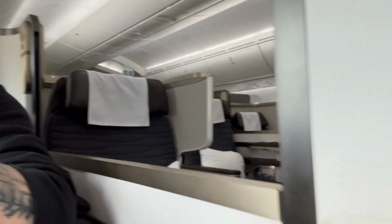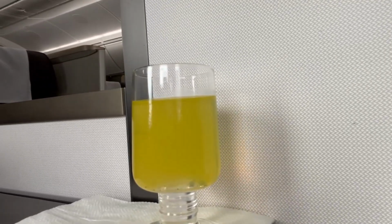So a very warm welcome on board Gulf Air's 787. The cabin is absolutely beautiful. The crew are very welcoming. I love the uniforms. They've offered me a lovely warm towel, and I've gone with a lemon and mint drink, which I think will be absolutely divine.